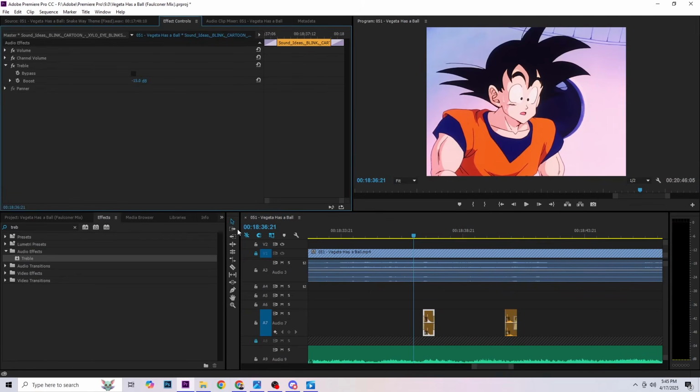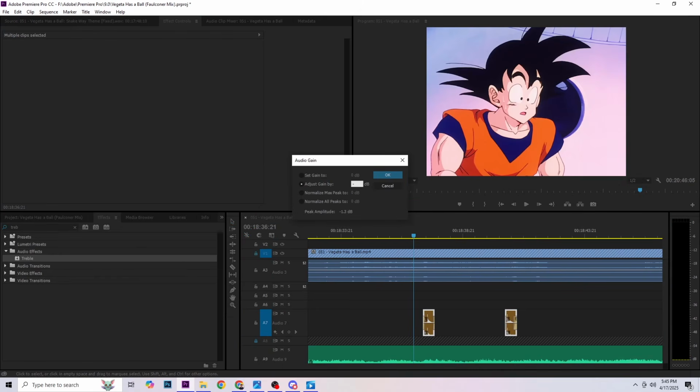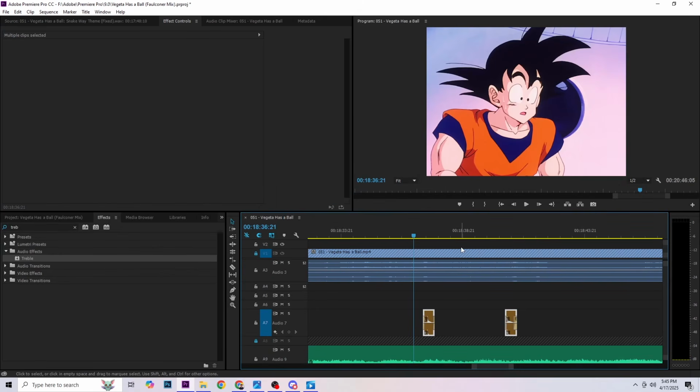Goku's little xylophone blinks I added there. Didn't want to go too over the top because this is a really nice moment, and I didn't want to take away from it with some goofy sound effects. I mean, I do a little bit, but I don't go overboard.